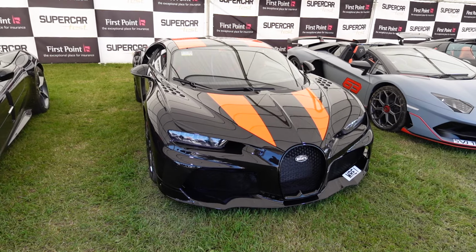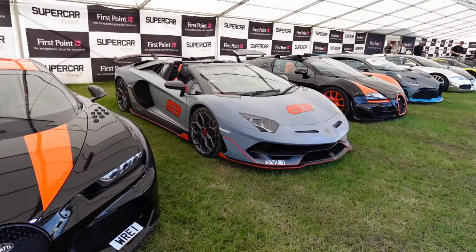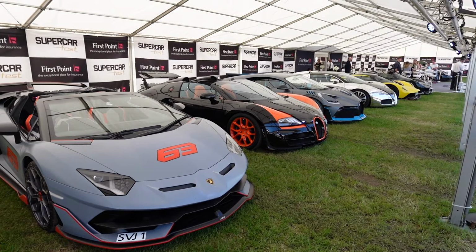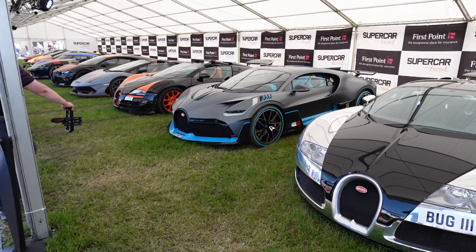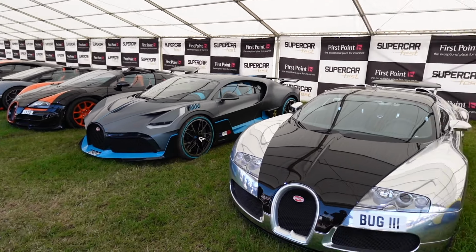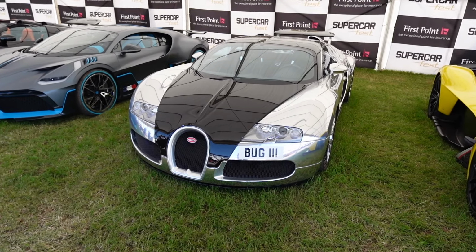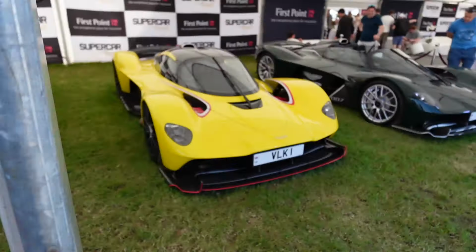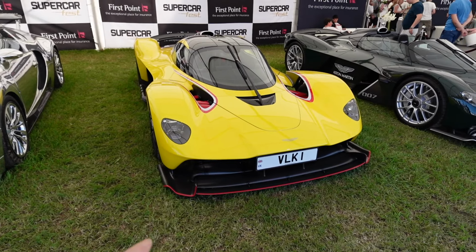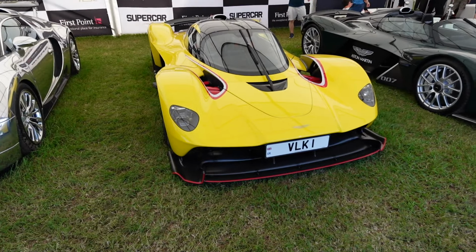The Bugatti Chiron 300 Supersport. Then we've got a Lamborghini Aventador 63 edition, and then a Bugatti Veyron Vitesse over there. And then if we scoot along, we've got the Devo. We've seen that quite a few times, but always crazy to see. And then the Veyron, really well known. This has been all over the internet, the chrome and black Veyron. And then if we just come across, this is the first time I think I've seen the yellow one. This looks really cool on the Valkyrie. I love the yellow with the red and the white. That looks awesome, absolutely awesome.